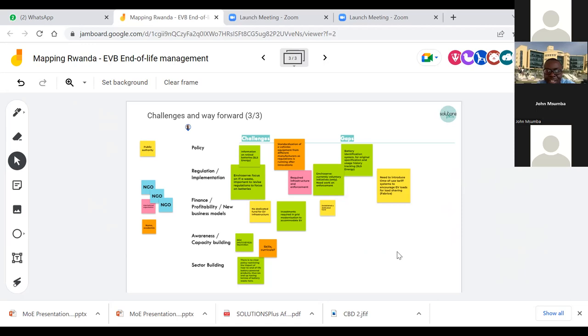Then, quickly on finance: for example, you have a road maintenance fund and other funds, but we don't have a fund for e-mobility, which also means e-batteries. So the recommendation was to establish a fund for that and provide more investment. On capacity building, we still have a capacity gap, meaning a curriculum for e-batteries, so establishing a training center with those skills can be helpful. Let me stop here. Thank you very much, that was what we discussed briefly. For more information, you can visit the Jamboard. Thank you.